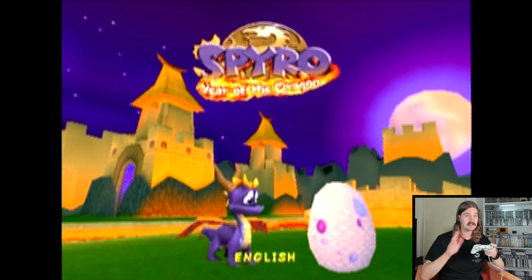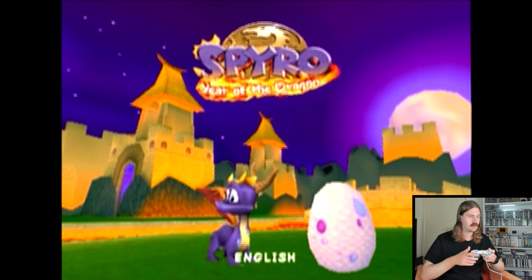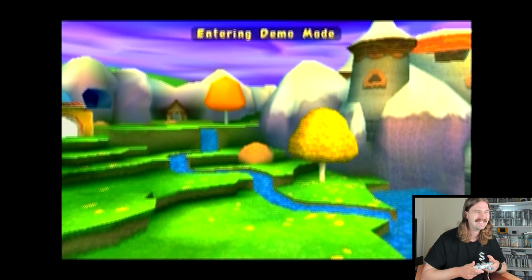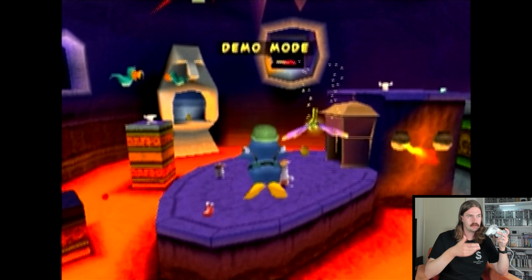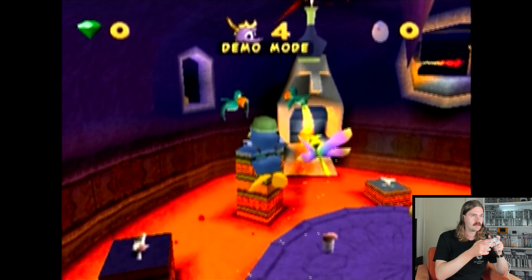So basically, to access the secret demo, which is supposed to be on there, you hold down L1, R2, and square. Oh, damn, I've missed my opportunity. It's entering the demo mode. Yeah, spent too much time blabbering. So I'll just say that again. L1, R2, and square at the same time. We'll just wait for this to cycle and try again.